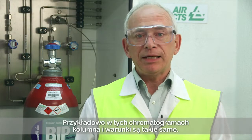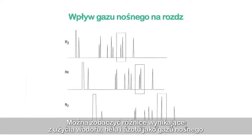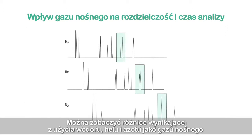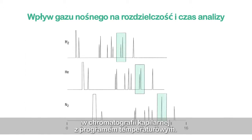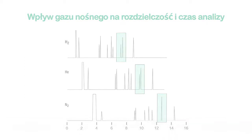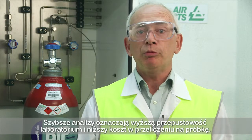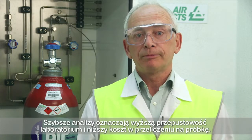For example, in these chromatograms using the same column and conditions, you can see the differences using hydrogen, helium, and nitrogen as carrier gases in temperature-programmed capillary GC. Notice the differences in the retention times and resolution. Faster analyses translate into increased throughput, which means lower cost per sample.